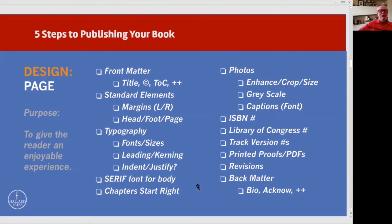Chapters start on right-hand pages. We want to be able to have the photos so that they can be enhanced or cropped and in grayscale for black and white books. We want a Library of Congress number, maybe. We want to have an ISBN number for sure because that's how the books are identified. There are 4,000 books a day come on the market. Each one has a separate ISBN number.